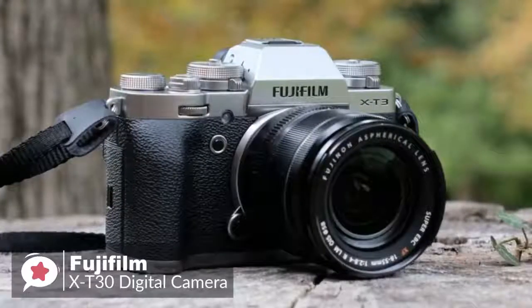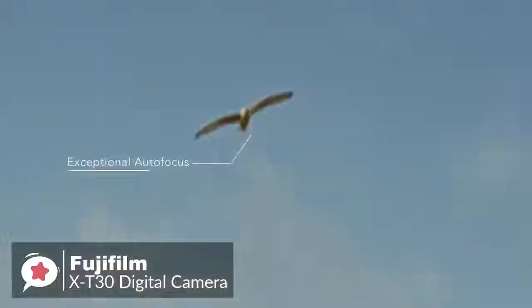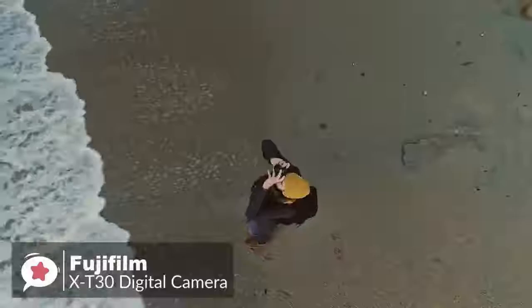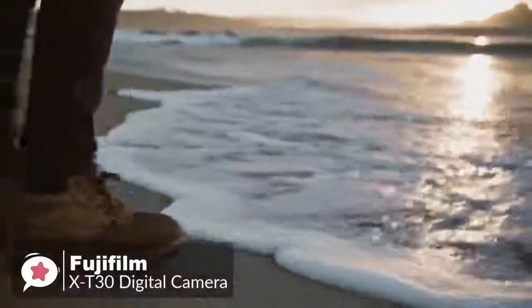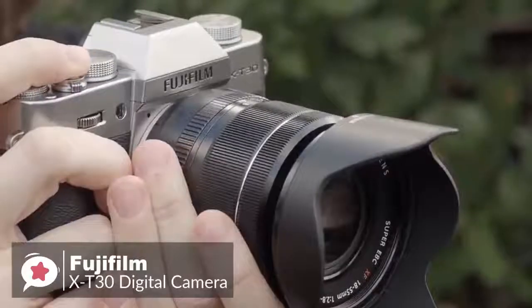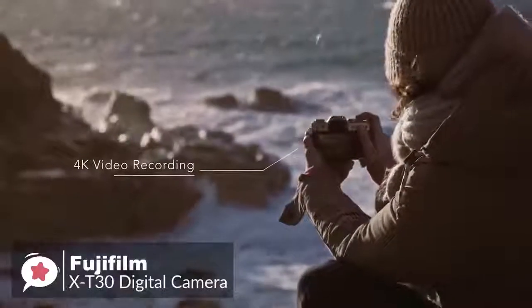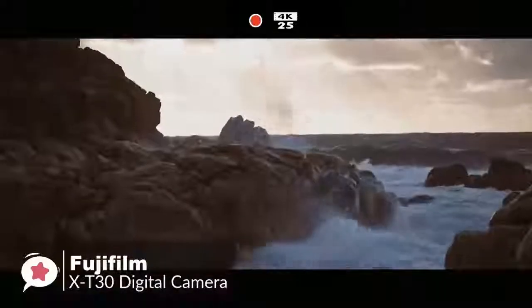Moving on with the 18 to 55mm f2.8-4 kit lens, getting a focus in bright sunlight is almost instantaneous. In dim lighting conditions, it takes 1 second at most to secure a focus with the aid of the AF Assist light. The XT30 camera is capable of recording video in incredible 4K by downsampling its 6K video capture.